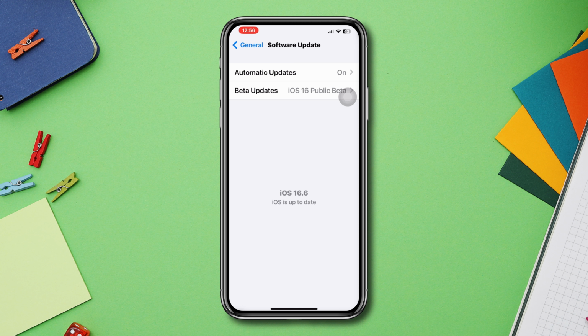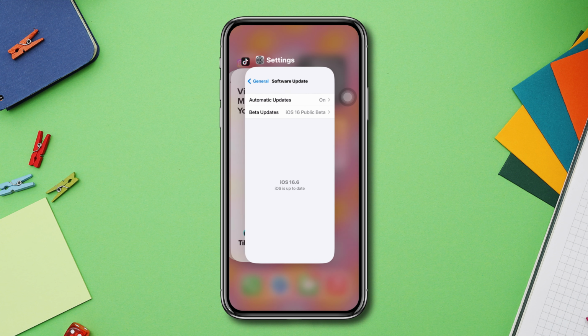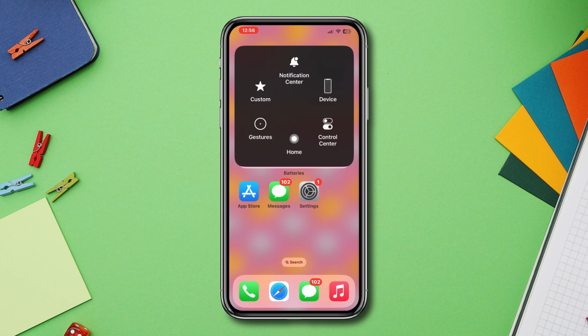Solution 2. Clear out the background apps. Swipe up from the bottom. Once you see the app switcher, now remove them one by one. After that, restart your phone.